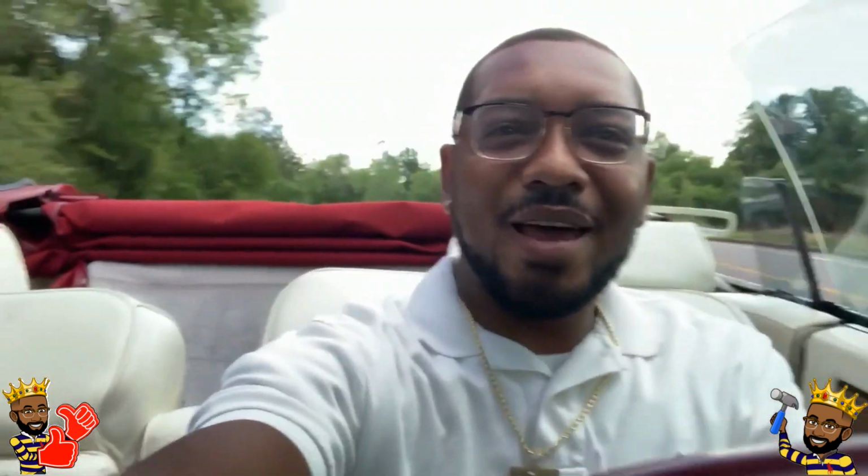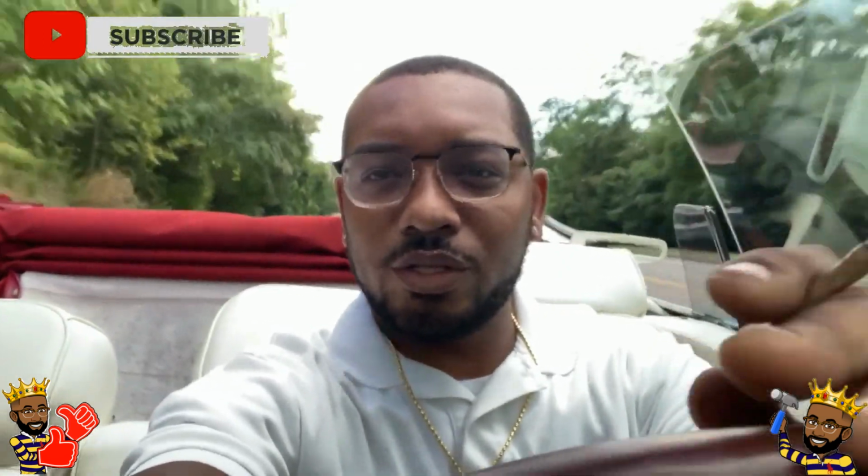Alright, it's the first ride in the 85 Caddy. I'm still trying to figure out how the gas works on this. It's all digital, and it just says number 3 on there right now. So I'm gonna go take it to the gas station, fill it up, and see how this gas meter works. But yeah, first ride in the Caddy, baby.